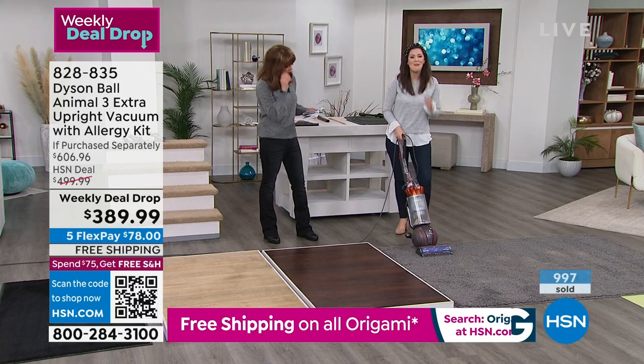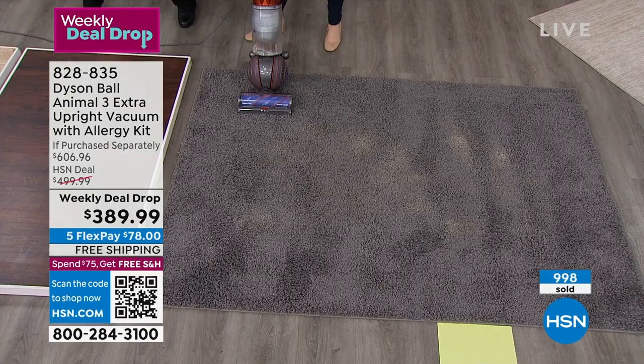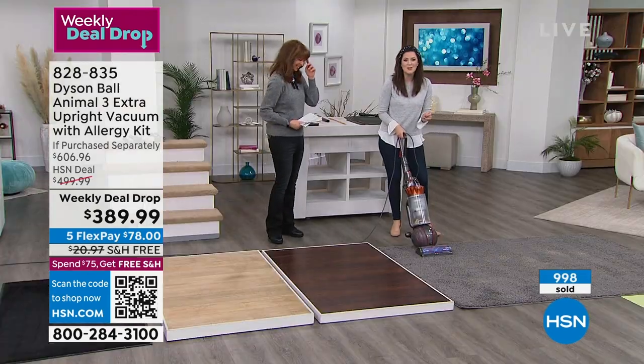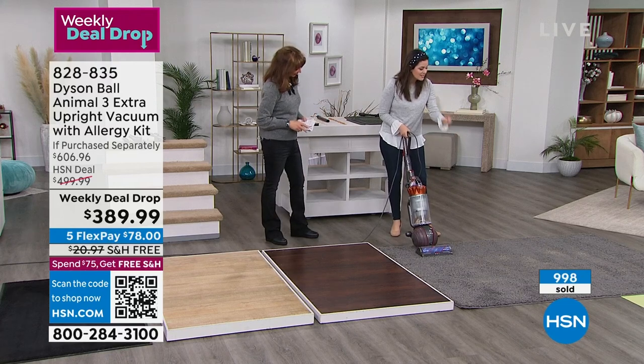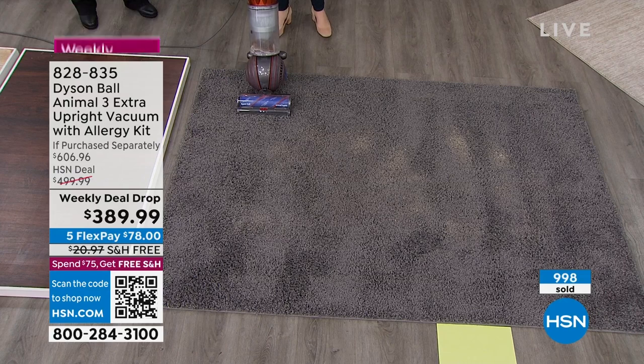Now, I've brought us to the famous naughty carpet. Say it again, I love it. The naughty carpet. Because what we want to do here, this carpet is naughty because it hides dirt so well. Yes, you can see some surface dirt, but I would care about the dirt that you don't see.